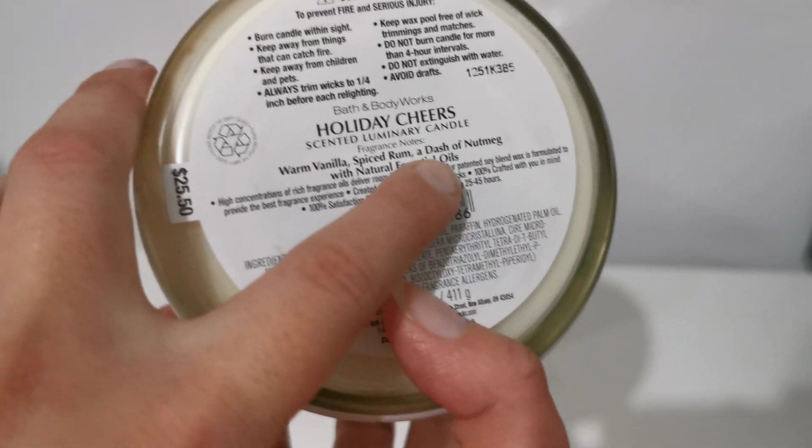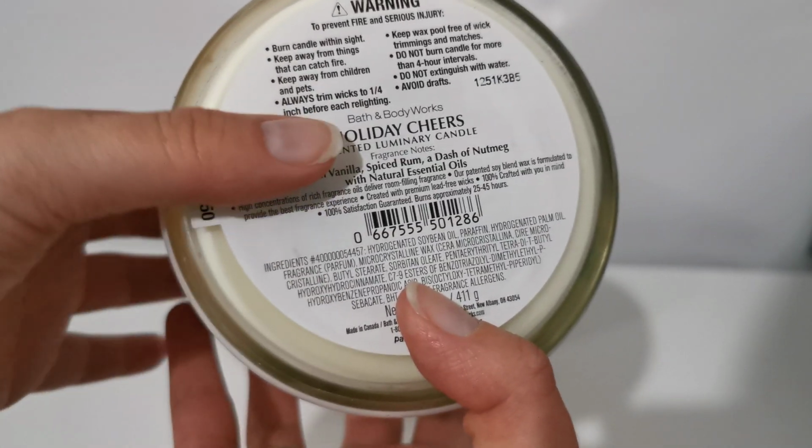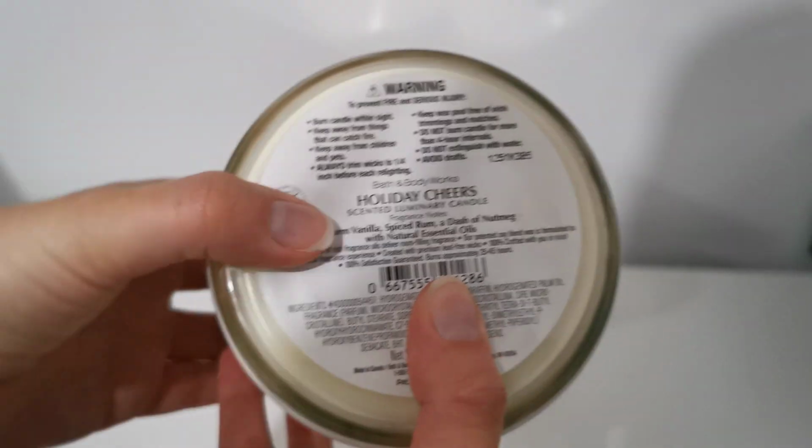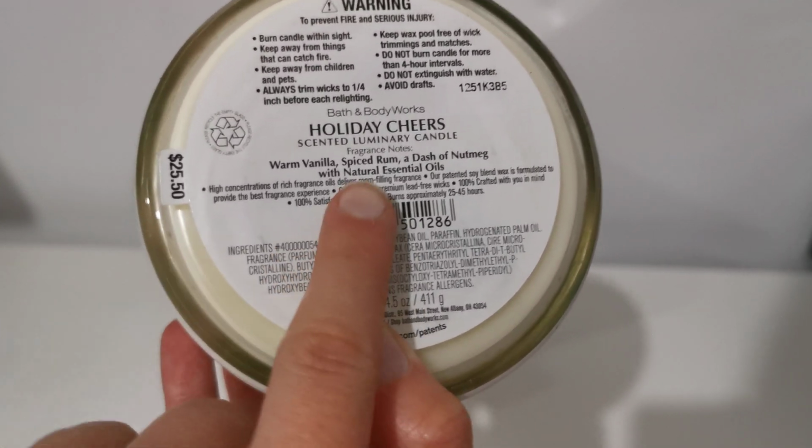Apologies that you can possibly hear my cat right now. She's obviously decided that it's time to bug me for some food. Sorry, she's interrupted me a little bit.